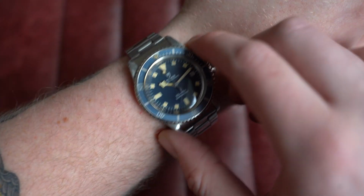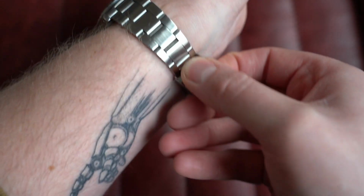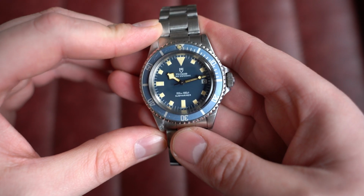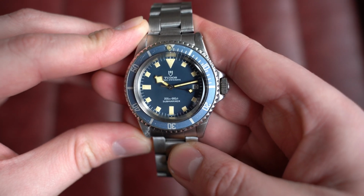Now me personally, I would rather this than a vintage sub. That's me personally. I think this is absolutely gorgeous. It's got more character, more charm, but at the end of the day, the Rolex sub is the Rolex sub, so I understand if people don't agree with me. But let me know down in the comments, what would you rather have, a 1981 Submariner or a 1981 Tudor Submariner Snowflake like this? Check it out on the website today.